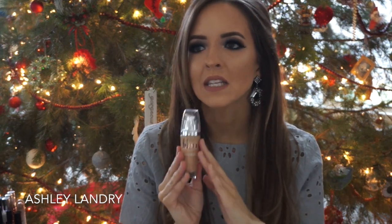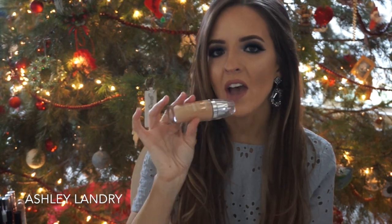It's the foundation that I always wear when I am out and about or I'm running errands or, you know, whatever it may be, because I just know that this foundation is gonna make my skin look flawless and luminous, and I just absolutely love it. So this is the L'Oreal True Match Lumi foundation.